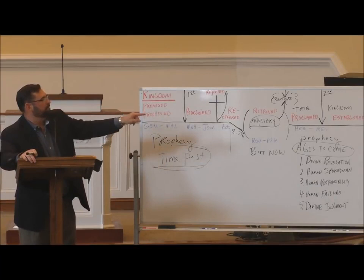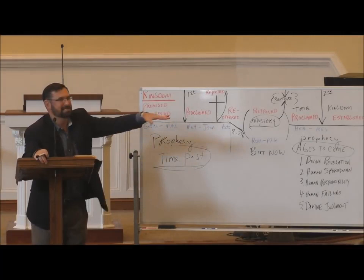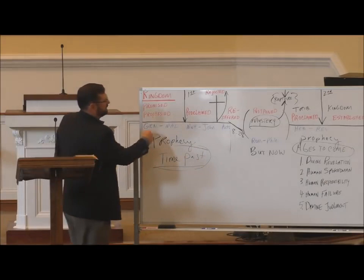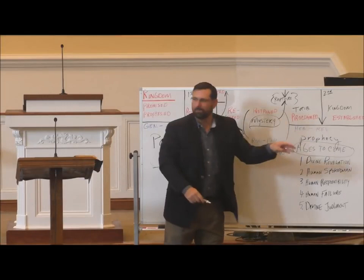Now, there are principles, like I said, like a straight line through. But that kingdom is proclaimed once again. And then you see the second coming of Christ to the earth, and the kingdom is finally established. All right? That's a simple overview. So what you have in time past is Genesis through the early Acts, but now Romans through Philemon. Ages to come, Hebrews to Revelation. Prophecy, mystery.